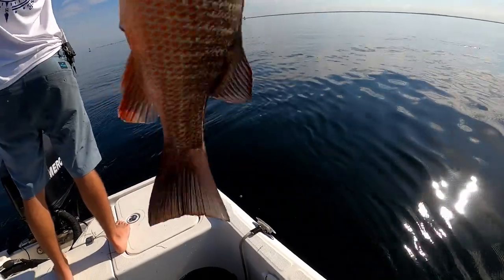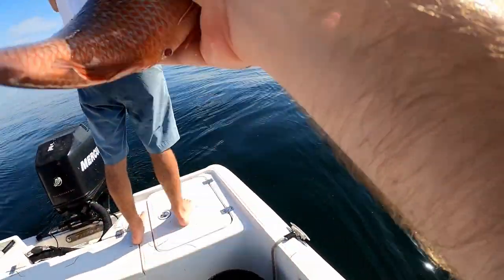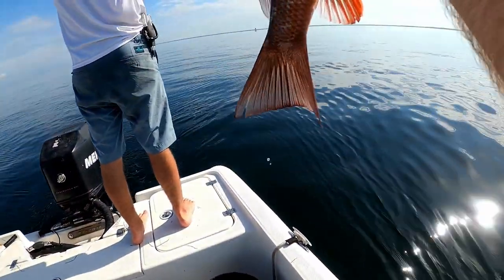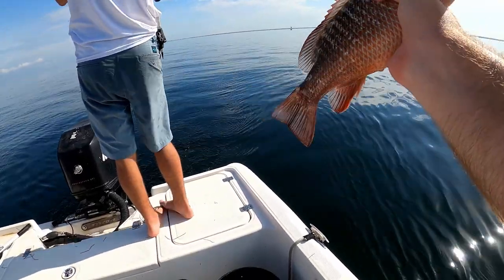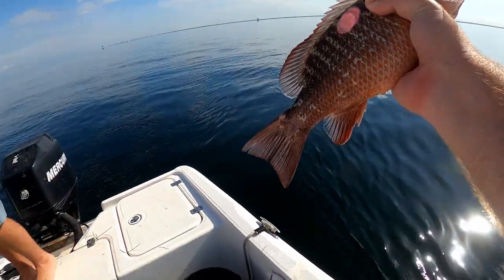You want that one? No, you should put that one back. Yeah, I only keep 18 or bigger. Yeah, really? He's not even that big. You want him? He's a good fat fish. Those are perfect. You want him?